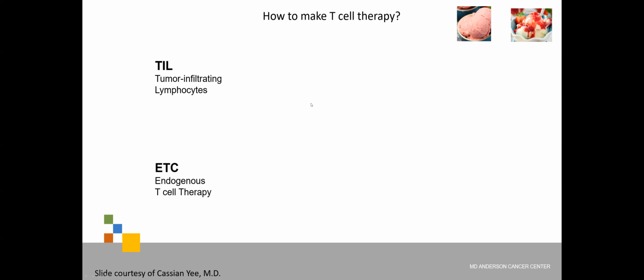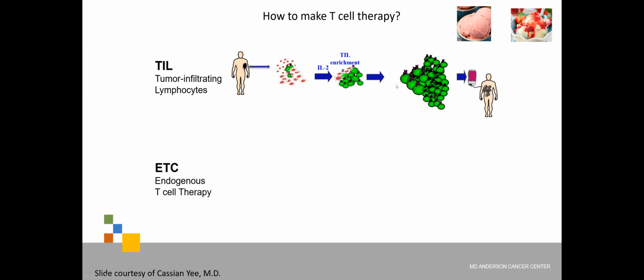TIL, tumor infiltrating lymphocytes, is just that. So it's lymphocytes or T cells that are inside the tumor. They have infiltrated inside a tumor. So by definition, this requires surgery. It requires a tumor harvest. You have to go have a surgery or a biopsy or a superficial removal of a tumor or removal of your eye. And your T cells in there will then be harvested. And those T cells, if you think of them as these green T cells, are then enriched outside of the body, expanded, and eventually reinfused.